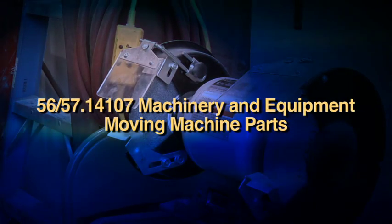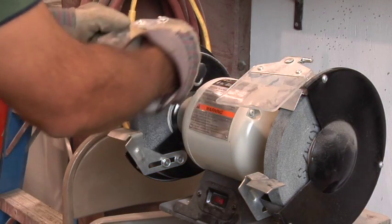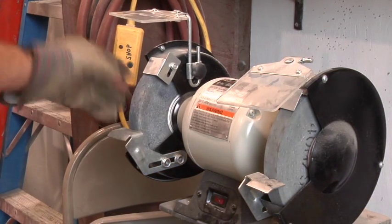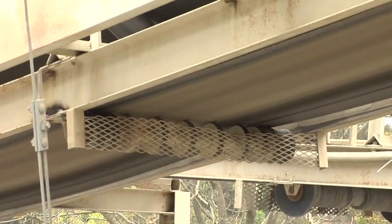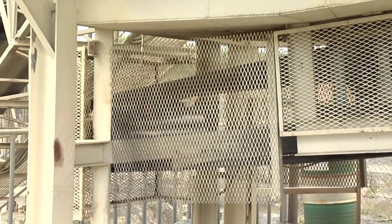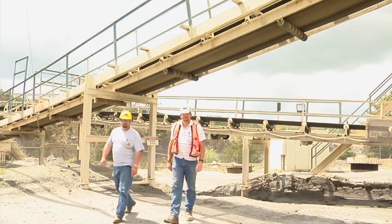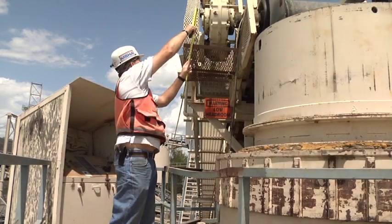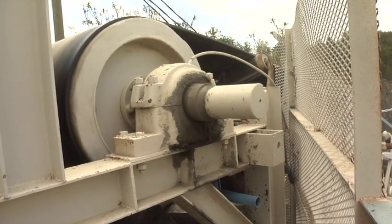Machinery and equipment, moving machine parts. Moving machine parts that can cause injuries must be guarded to protect persons from contacting them. If the exposed moving parts are at least 7 feet away from walking or working surfaces, they are considered to be guarded by location, and a physical guard is not required.